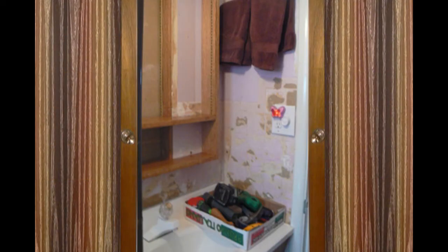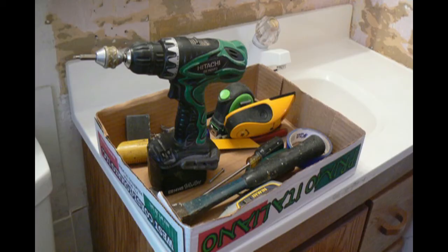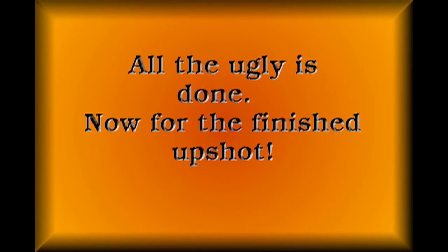I love cardboard. This cardboard top serves as a tray to hold all the tools when not being used, keeping things in order during the building process. And they're free. Stick around, maybe you'll get some ideas and tips to help spruce up your small bathroom.